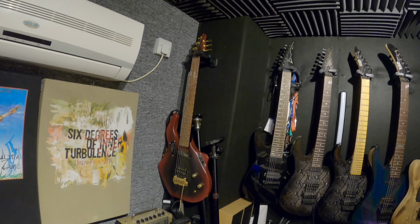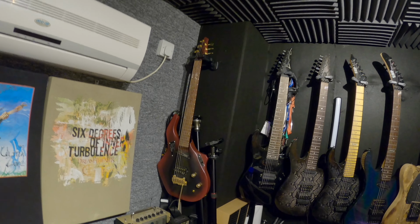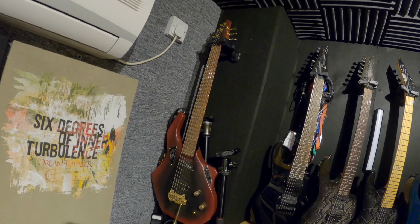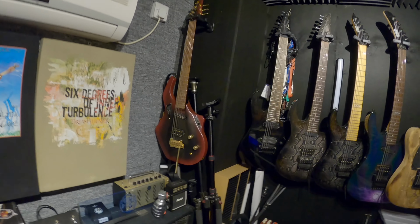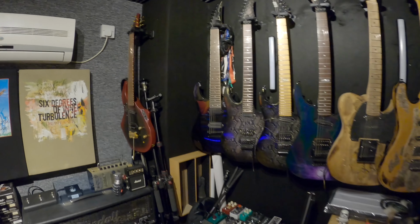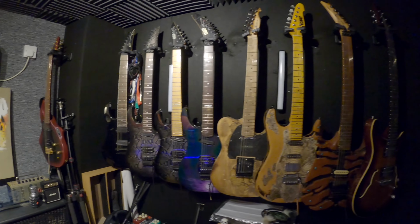I even managed to get my Phoenix guitar in here, which I built a couple of years ago. It's a fantastic guitar, I just haven't had time to play it. And I've got it within arm's reach now, so I'm going to be using it on videos. And some other guitars on the back shelf here as well. Made good use of space.